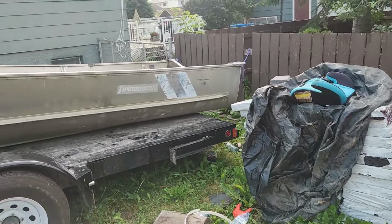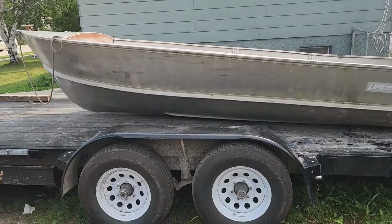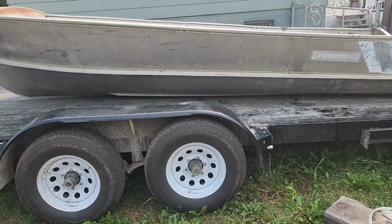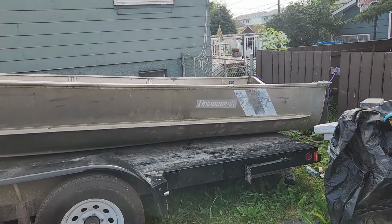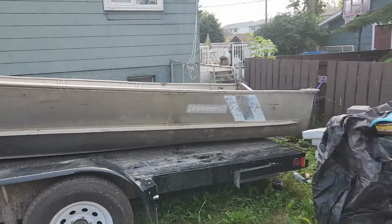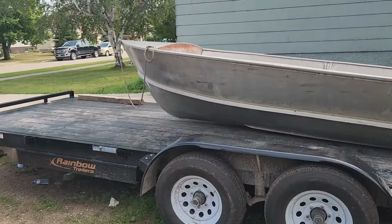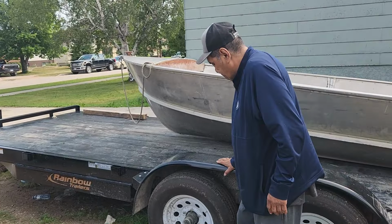So yeah, that Bombardier is available for immediate purchase. It comes with this trailer, and then obviously you guys got to load it up. I'm sure you'd sell it without the trailer, right? Oh yeah. Okay, good, because guys might have their own trailer already. Yeah. And yeah, so that's it.